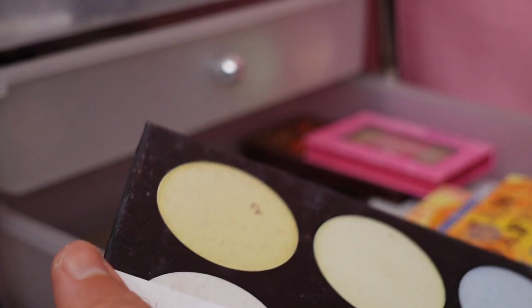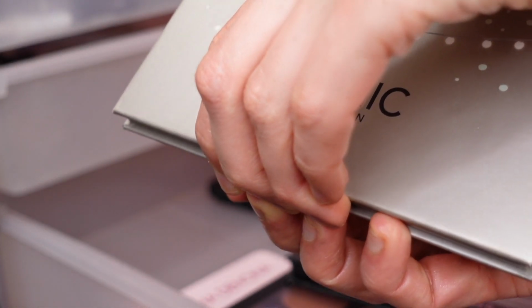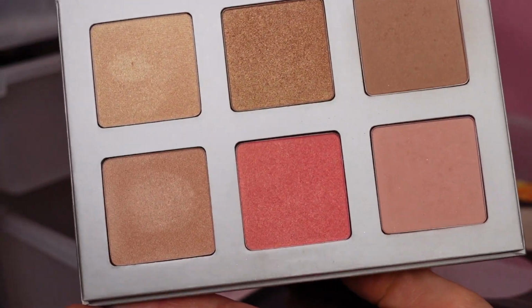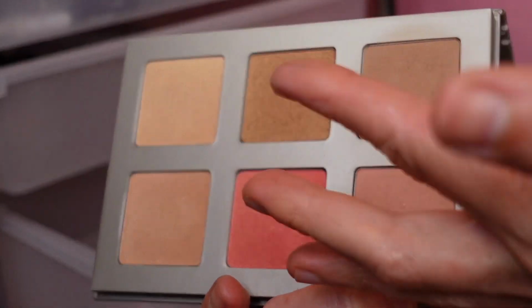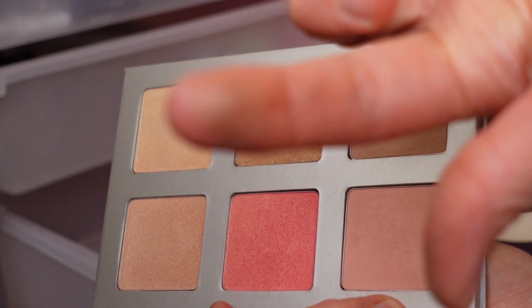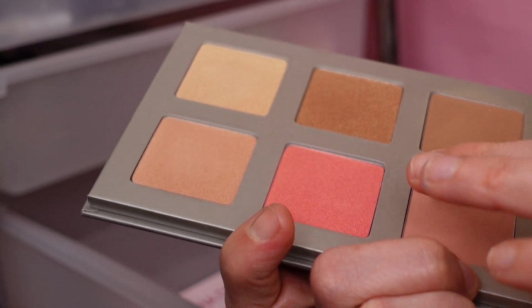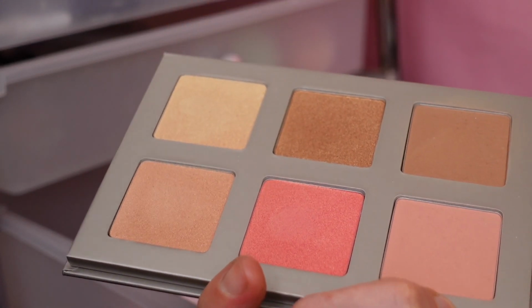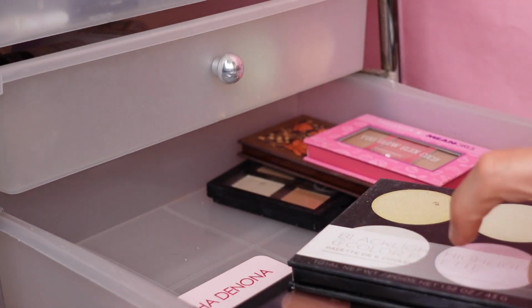I'm not going to swatch all of them. This I might declutter. It's Iconic London, the one from BoxyCharm. It's nice, but it's kind of meh to me because the bronzer shade is very dull, and my skin is a light medium, and it's too light, and the rest of the colors are not that. This is a shimmery blush. It's actually nice, I just don't reach for it. So I'm going to put it in a maybe pile.